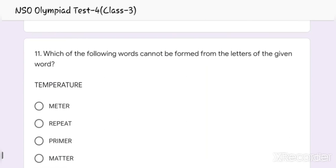Question number 11. Which of the following words cannot be formed from the letters of the given word? Temperature. Option 1, meter. Option 2, repeat. Option 3, primer. And option 4, matter. And the correct answer is option 3, primer.